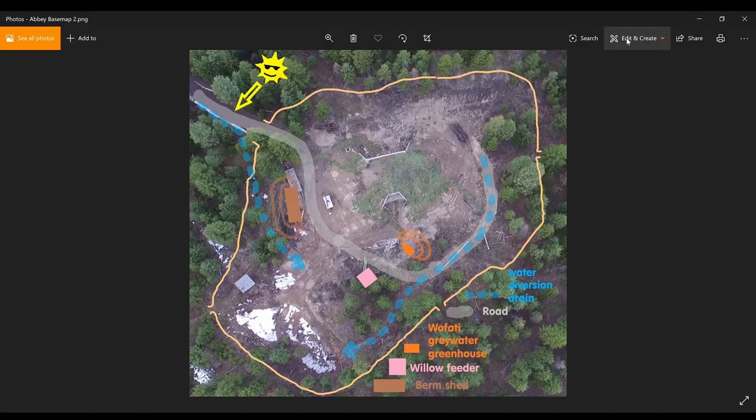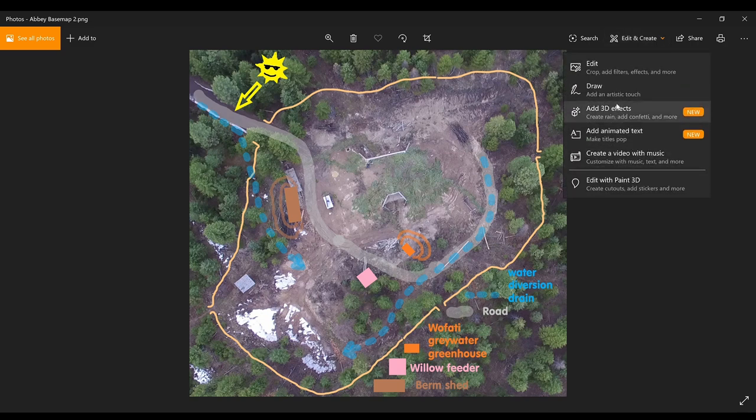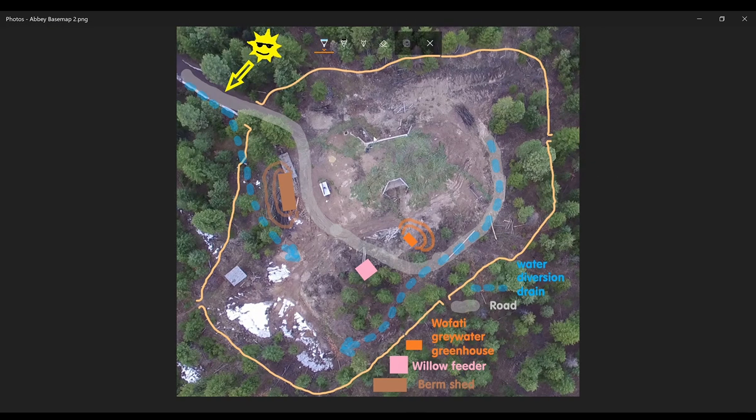We kept putting in designs for hugelkultur, and then it kept getting screwed up by how we wanted to move structures around. No, but we want to do this over here. So it got to where we had to nail down these structures first. We have to nail down the road, the greenhouse, where we're going to move the Chateau des Poux, and where we're going to put the berm shed. So we've got those structures on the map.